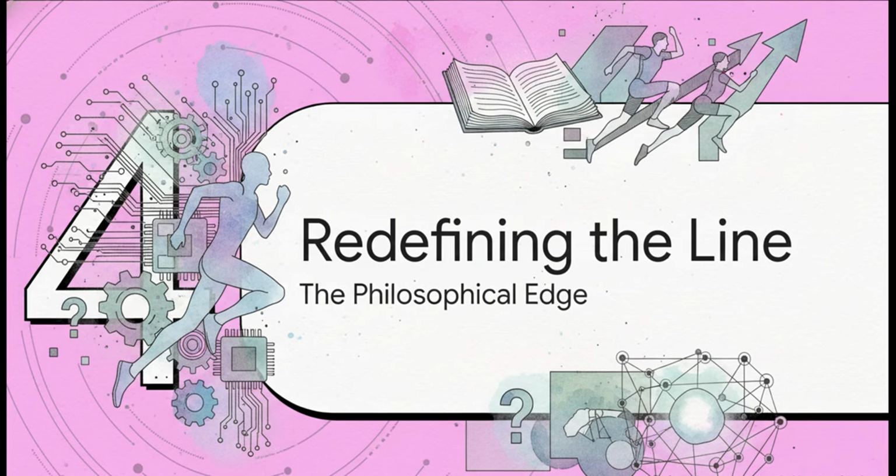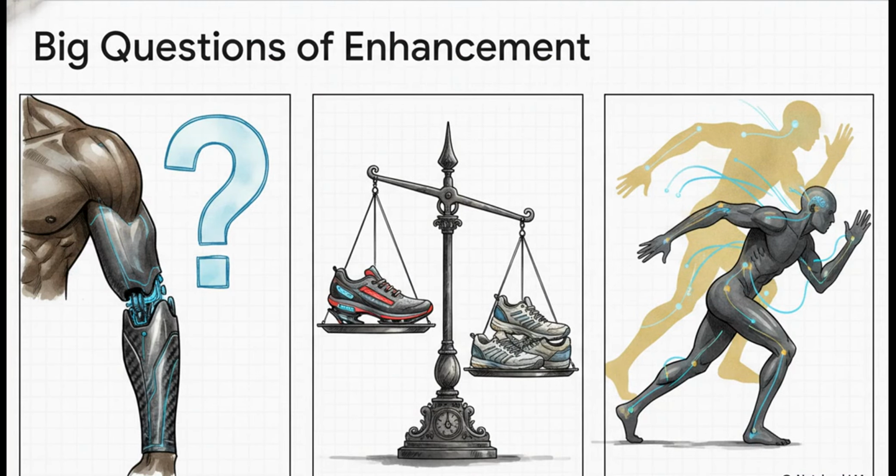And this is where things get really interesting, right? Because all this tech, it's not just changing how we play the game, it's changing how we think about sports itself. It's forcing us to ask some really, really big questions. So now we have to ask ourselves some pretty tough questions, like where's the line between gear that enhances your ability versus gear that starts to substitute for it? And with this stuff getting so expensive, how do we keep sports fair for everyone? And here's the big one. Are we really surpassing human limits? Or is all this technology just revealing the potential that was there all along?